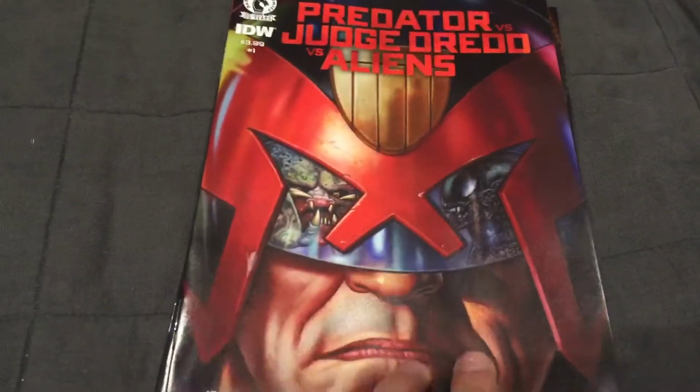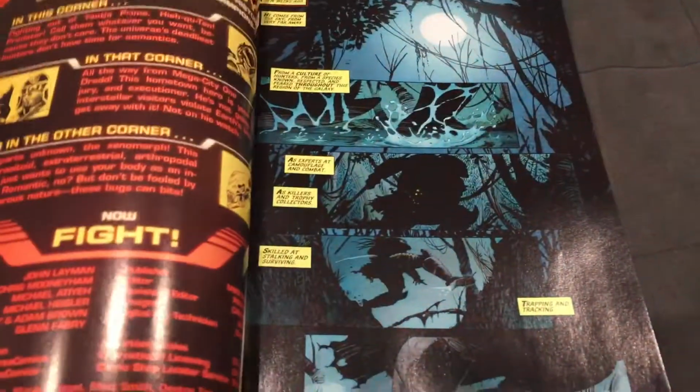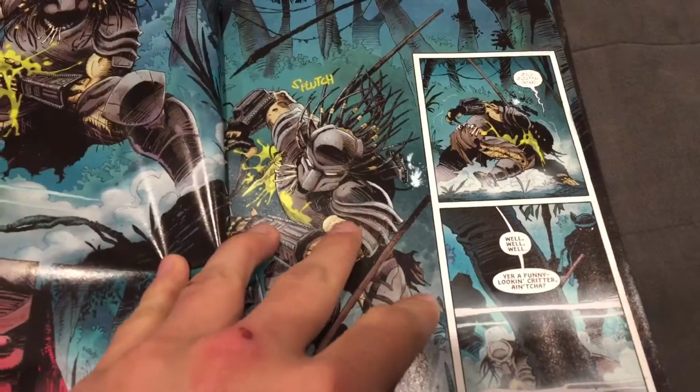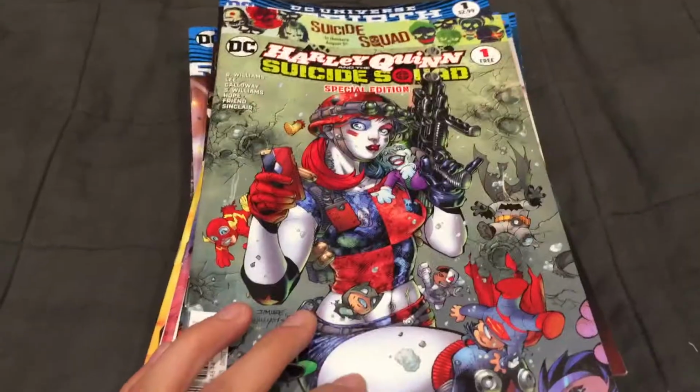A great crossover. They did it a few years ago, and now it's back. Predator, Judge Dredd, and Aliens. Doesn't get much better than that. Good artwork as well, and I'm hoping it's going to be a really good story.